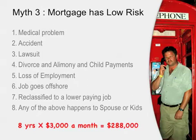Myth 3 is mortgages have low risk. They actually have very high risks. If you made 8 years of payments at $3,000 a month, you paid $288,000. If you had any of these 8 medical problems, or these 8 problems, and couldn't work for 2 years, you may lose your house if you can't refinance or sell it.